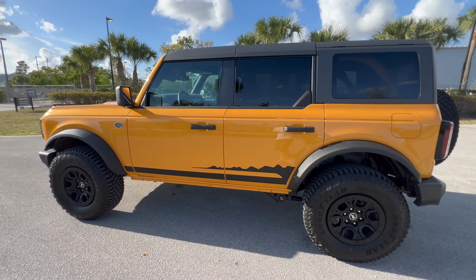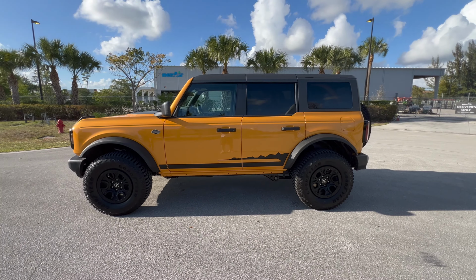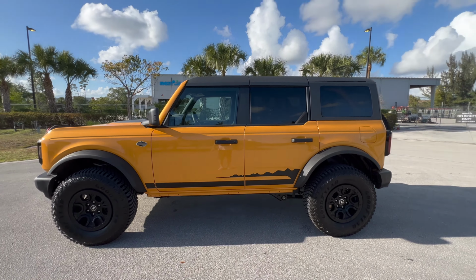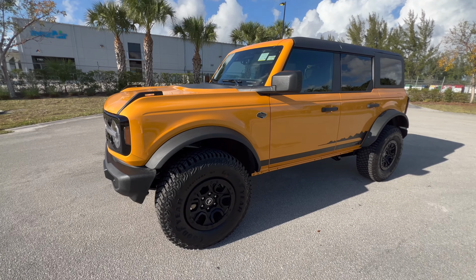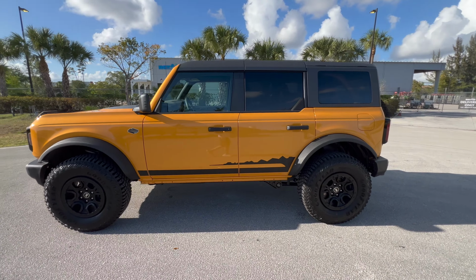I absolutely loved my Wrangler Rubicon. I still have the Gladiator as well. So this reminds me of that a little bit, considering the roof comes off and the doors come off. It's kind of like an off-roader. But I think it's a little bit more refined than what Jeep is offering with the Wrangler right now. And like I said, I have the Gladiator, so I wanted something a little bit different. So yeah, I think the Bronco was a great choice.